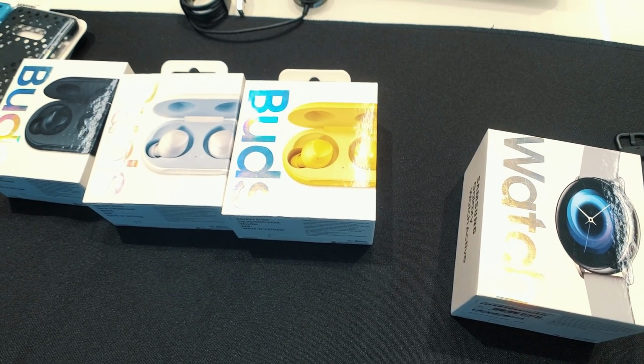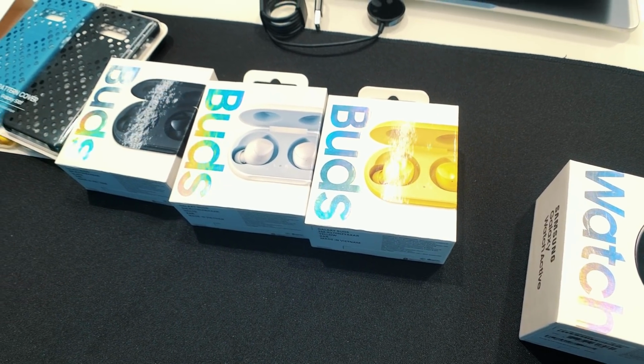With all that being said, I'll have to get my hands on a pair to thoroughly test them to see how well they perform during workouts, which is what I mainly use them for. Oh, in case you're wondering what color I'm going for, definitely black.